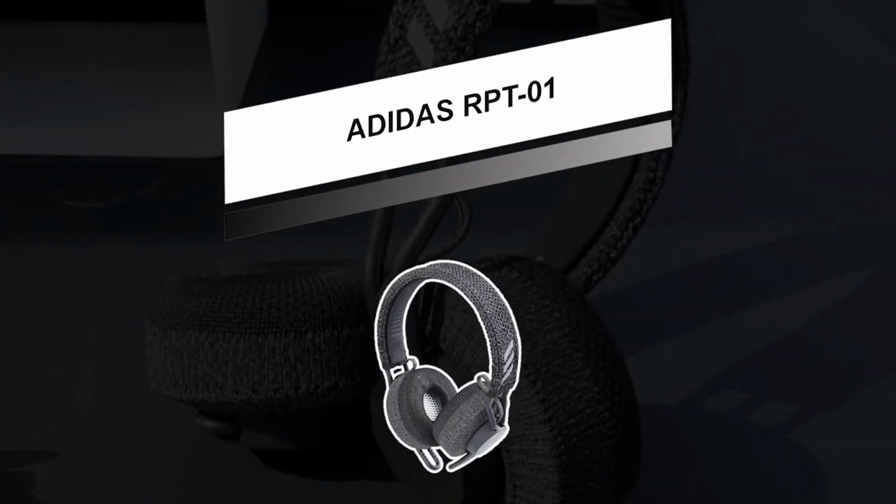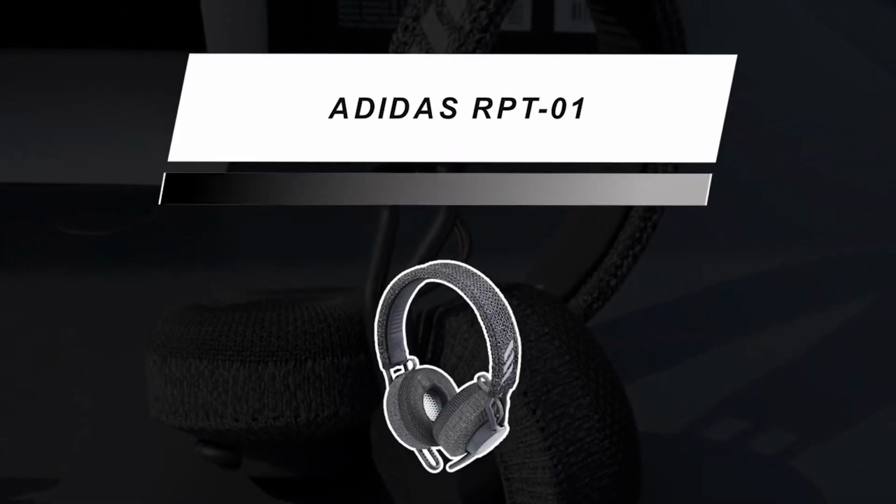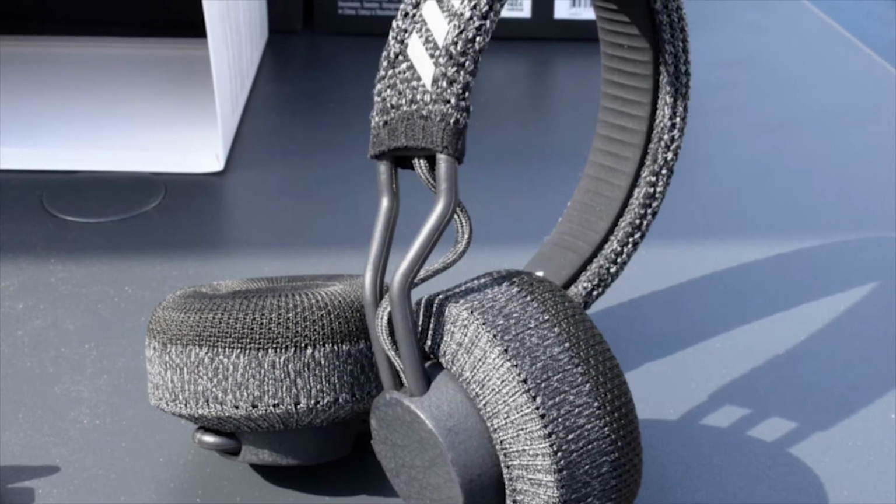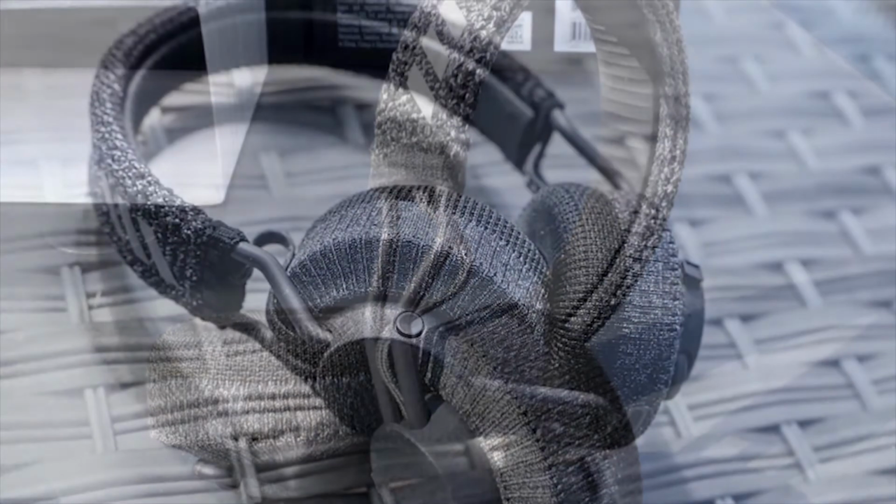Adidas RPT-01. If you're looking for some rugged running headphones, the Adidas RPT-01 could be a good fit.